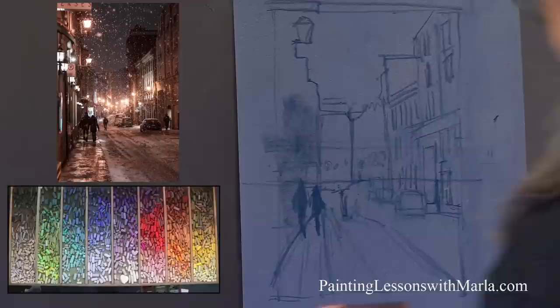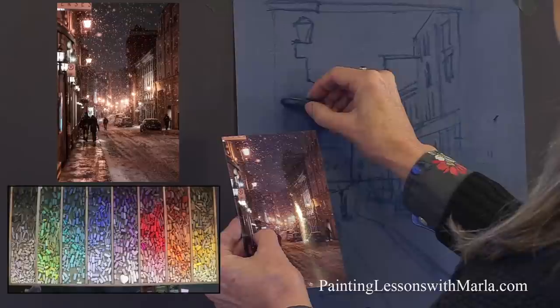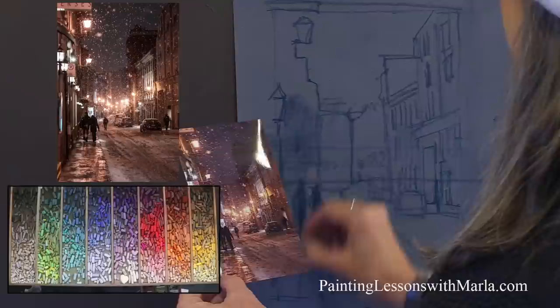All right. What do I want to say over here about the lamps? I think I want to see here. Here's this guy's height. And if I come up here, I think I just want to get one of these lamps kind of going right here. It's right on the edge of my composition. Comes down here to the sidewalk.